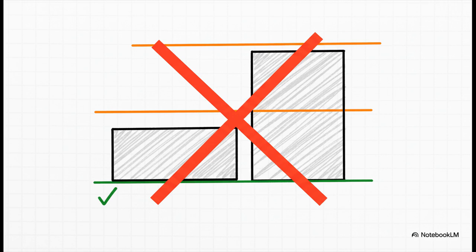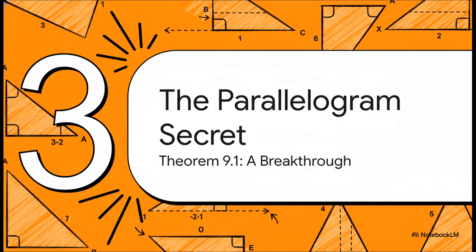They're not on the same parallel line. Since they're not neatly sandwiched, our special common ground rule doesn't apply here. This is a huge thing to watch out for. All right, now that we understand the common ground rule, we are ready for a major breakthrough in our case. This is where the investigation gets really good.